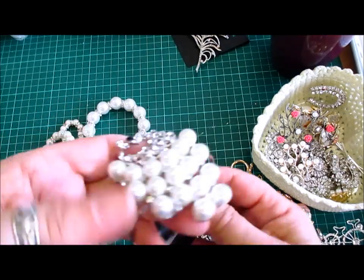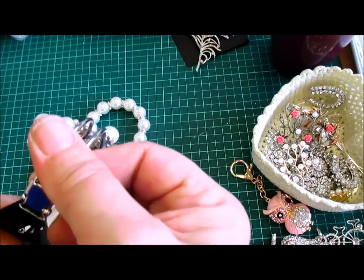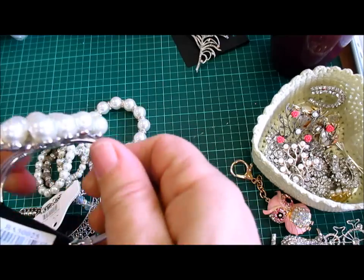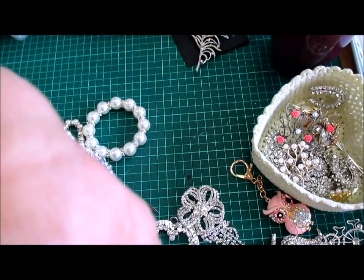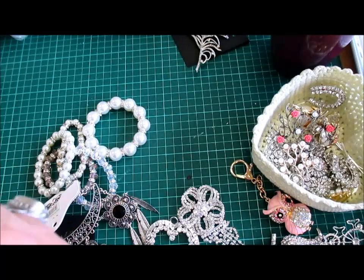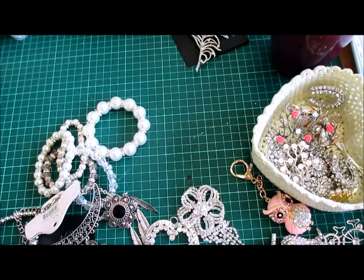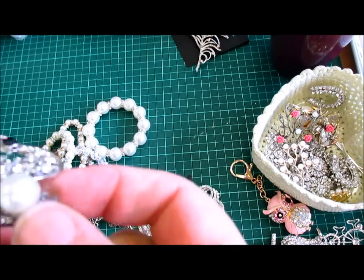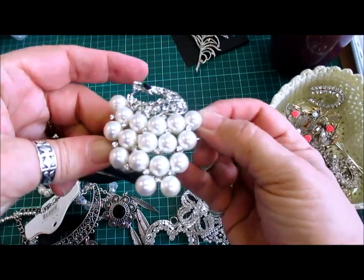We do have the bracelet, which is the... which way does it go? That way. I've got to remember which way this goes. I'm going over there, aren't I? Yeah, because that pulls back like that. Wait a minute, that's it, sorry. So it pulled back like that. And there's the bracelet.